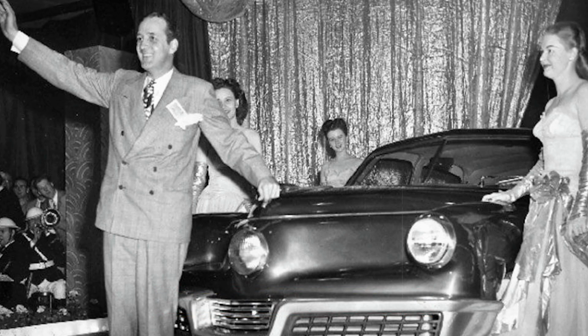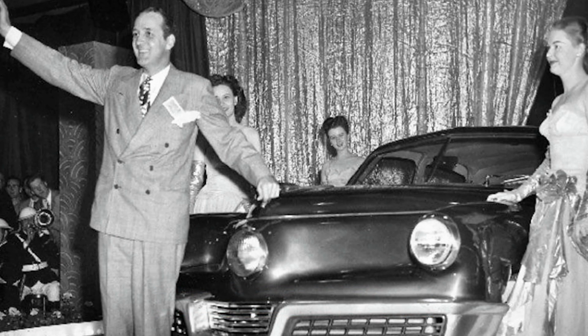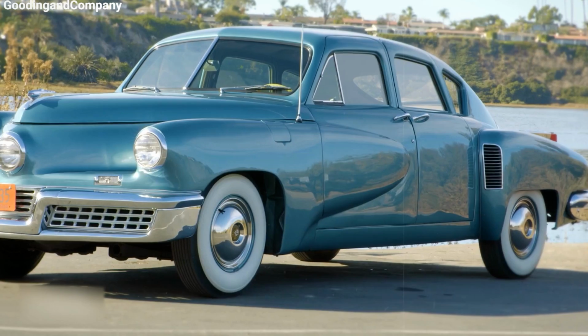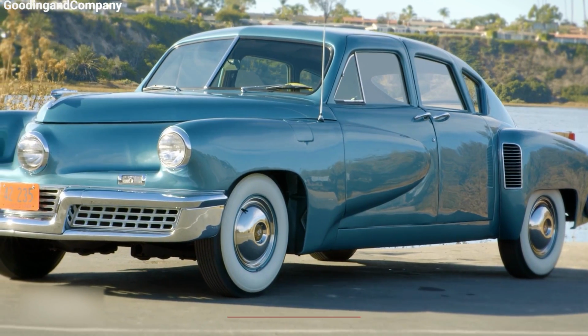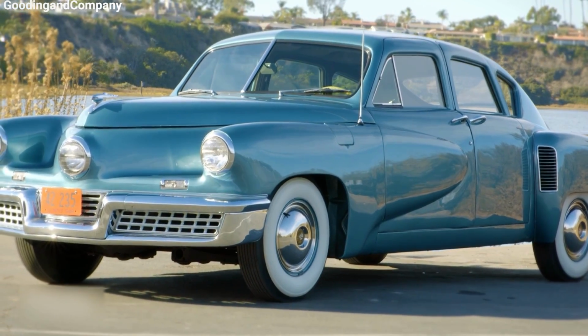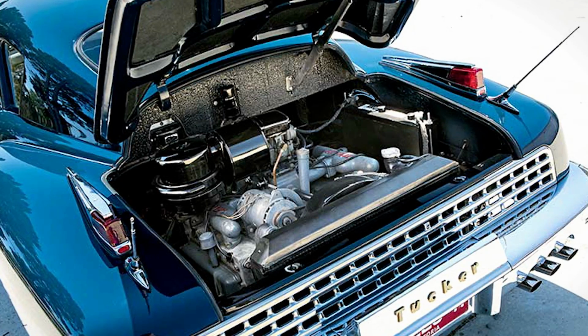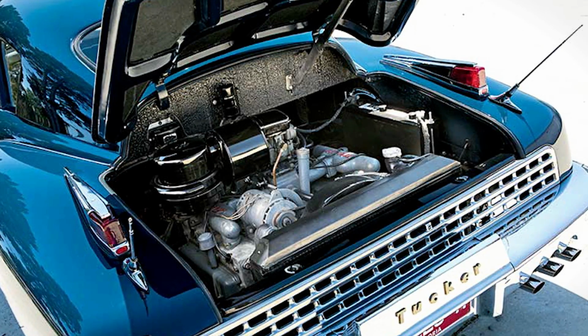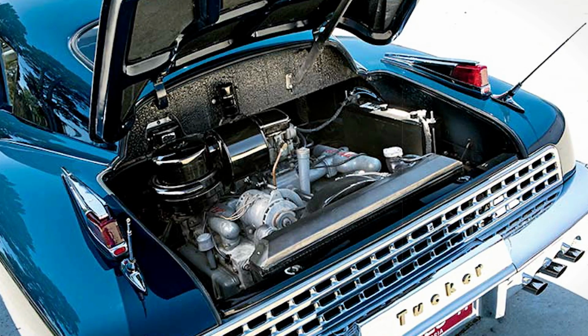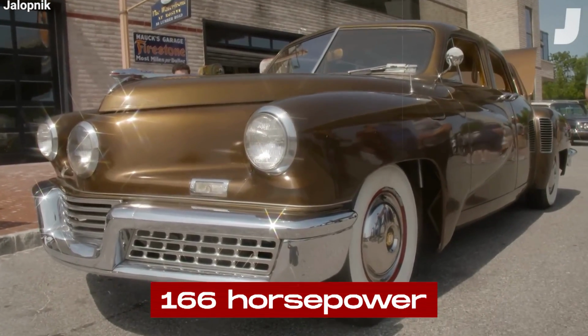Preston Tucker, a maverick in the auto industry, took on this challenge and dreamed of building a car that was ahead of its time in design, safety, and performance. In 1948, he introduced the Tucker 48 to the world. The Tucker 48 was a rear-engine, rear-wheel drive car powered by a 335 cubic-inch 5.5-liter flat-six engine mounted horizontally, producing 166 horsepower.